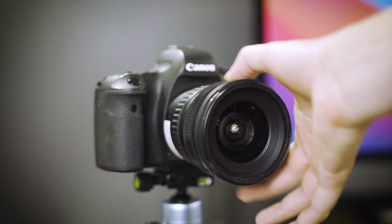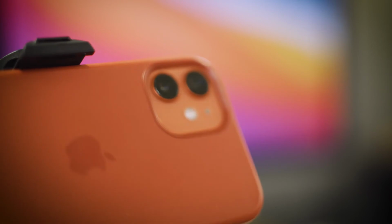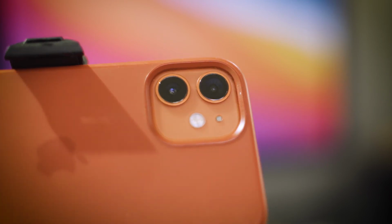If having a DSLR inspires you to go out there and take photos and work on your craft, all power to you. Or if you're more like me and you're fine just taking photos on your smartphone, that's totally valid as well. Get out there and work on your creativity, but I definitely recommend you try both out.